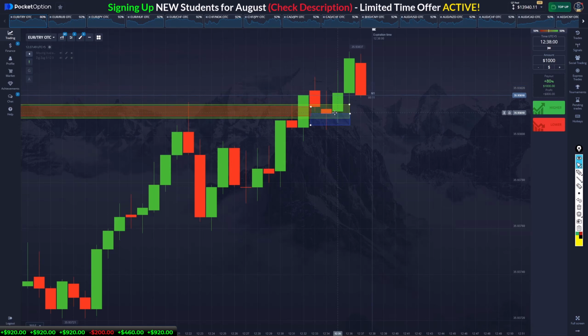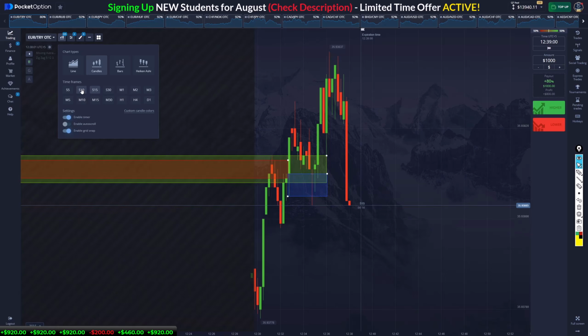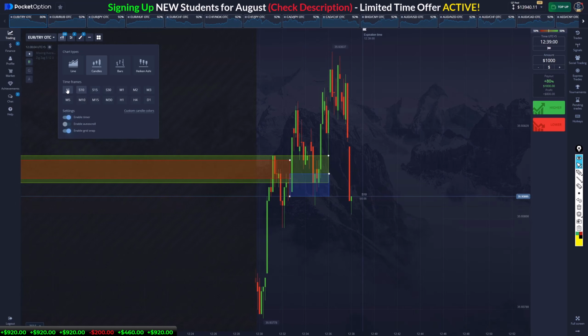We want to enter somewhere safe, which would be this blue area. So if the market was coming down to this blue area, we could push the buy button, and I think it would be a winning trade or at least a draw. Let me just go to lower time frame to see if it would be a winning trade or not.